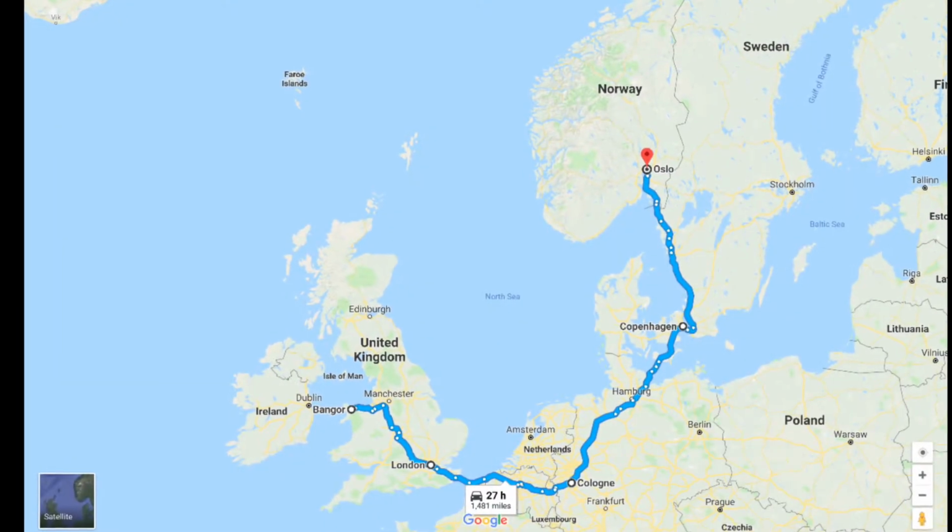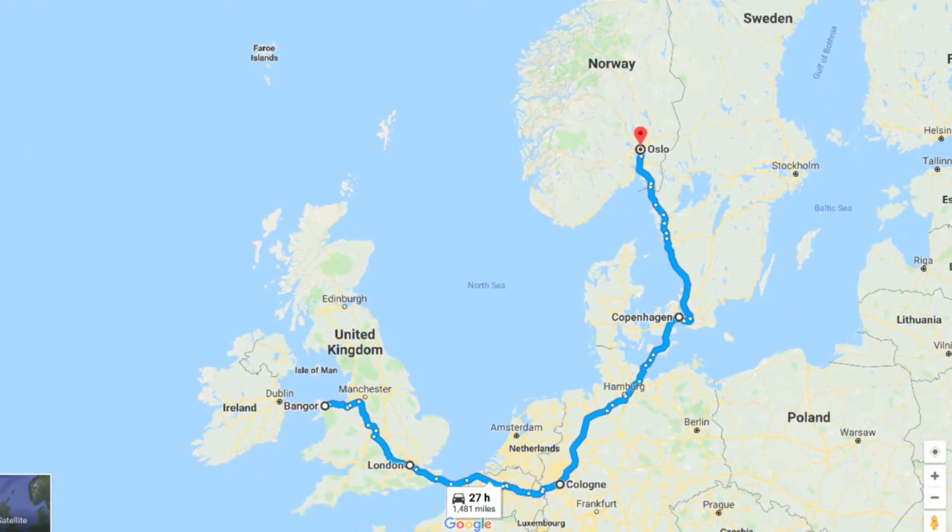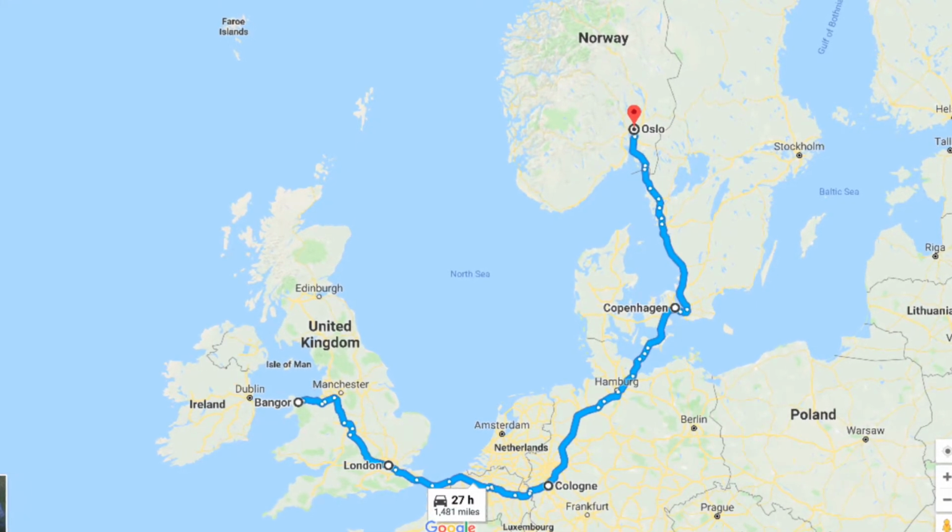We were keen for our journey to be as low-carbon as possible. We chose to travel overland by train from North Wales to Oslo.